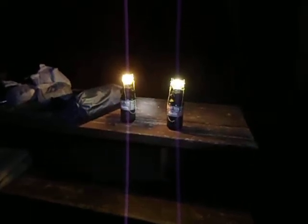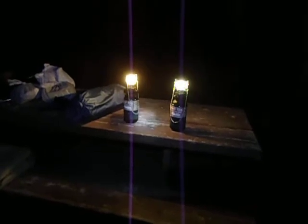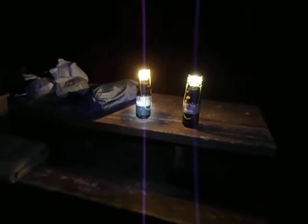Alright, that's a lot better. We can all see a little bit more focused now. I was having a little bit of issues with the camera being blurry.